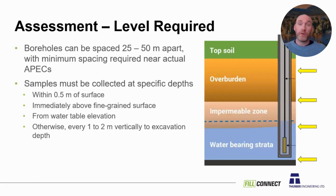So the boreholes, we're going to talk through the drilling investigation part here first. So you can have them spaced up to 50 meters apart, 25 to 50 meters, with minimum spacing required as you're actually close to where those APECs are. So if you got a gas station on your site, you need to be at the tighter end of that distance when you're in and around the gas station. As you move away from that, sure, you can spread them out a bit more.